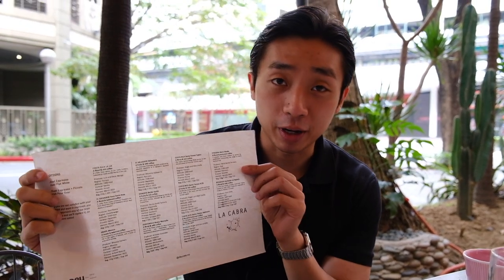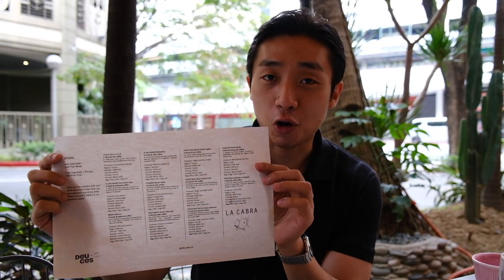And they have a whopping 11 filter coffee options to choose from, which is massive. The coffees range from their standard line all the way up to their more special, competition, top shelf line. So the standard stuff costs 250 pesos per cup, whereas the top shelf coffees cost 500 pesos per cup.